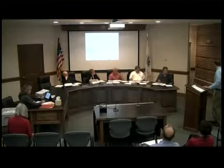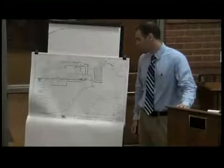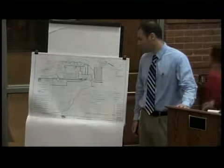Switchgear, just conventional, 480 volt. It's completely enclosed. Yeah, the new switchgear that's going in there. Okay. It'll be a walk-in enclosure.